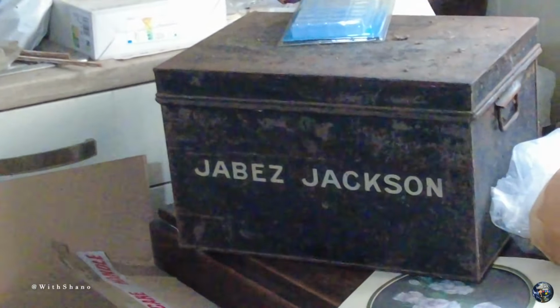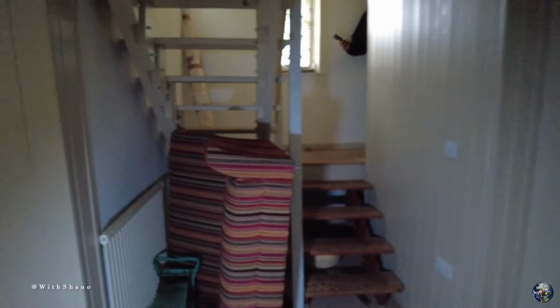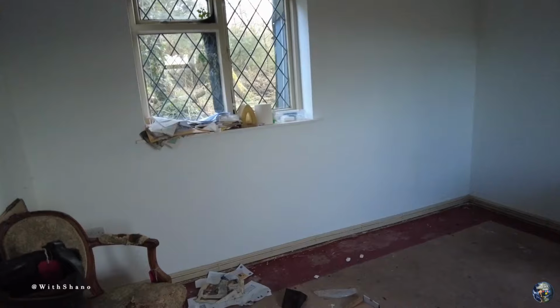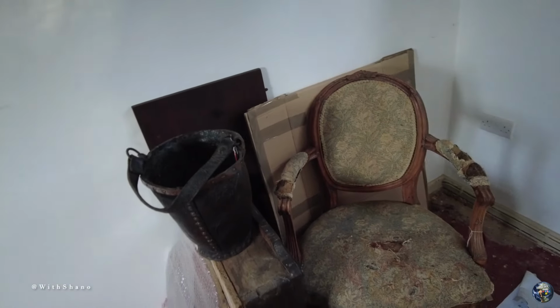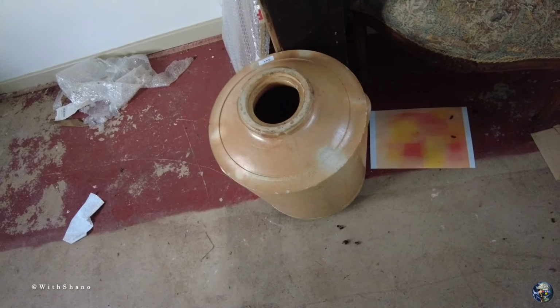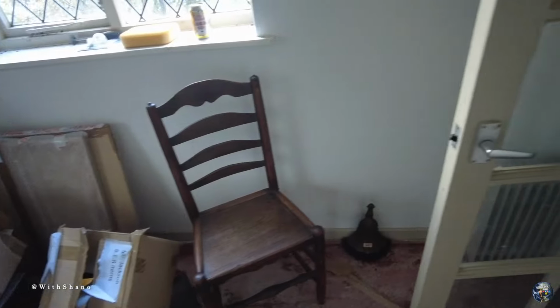I don't know what that is there. Yeah, we will walk around and see what we can see. Into the front room. I've got a pot here. Looks like it's been used for storage, folks. Don't hold me to that because I don't actually know.